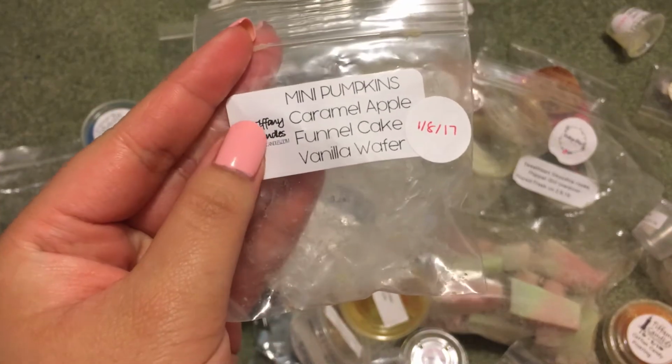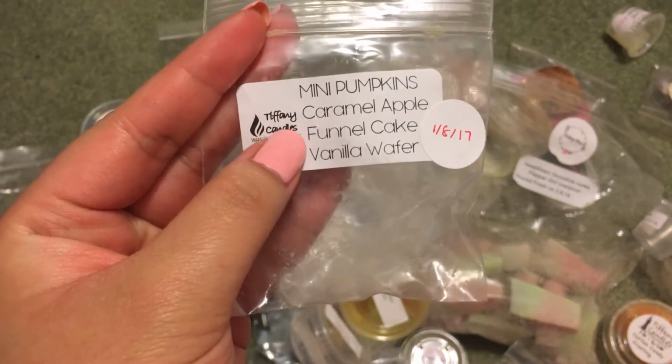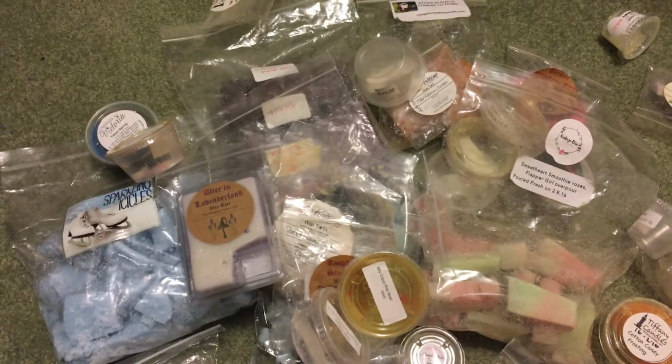Then I have a sample. It was a little pumpkin piece in caramel apple funnel cake and vanilla wafer. And this one was good. It was a really overall creamy scent with the funnel cake and the vanilla wafer. It was just a creamy caramel apple scent. A really good blend. I really liked that one.